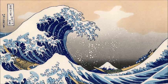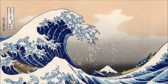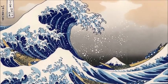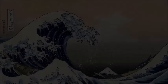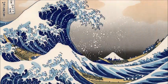Hokusai's Under the Wave off Kanagawa, also called the Great Wave, has become one of the most famous works of art in the world, and debatably the most iconic work of Japanese art. Thousands of copies of this print were quickly produced and sold cheaply. Despite the fact that it was created at a time when Japanese trade was heavily restricted, Hokusai's print displays influence of Dutch art and proved to be inspirational for many artists working in Europe later in the 19th century.